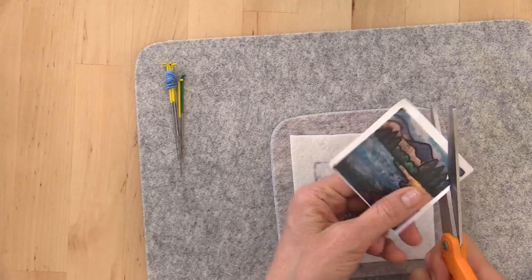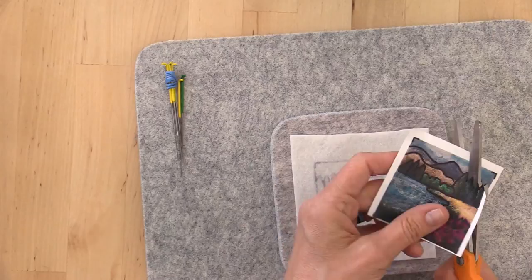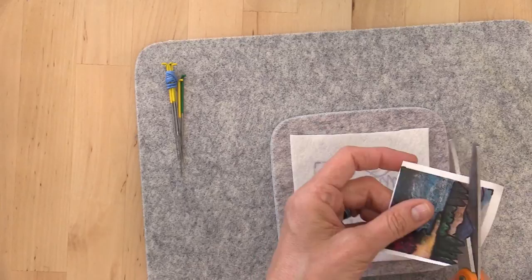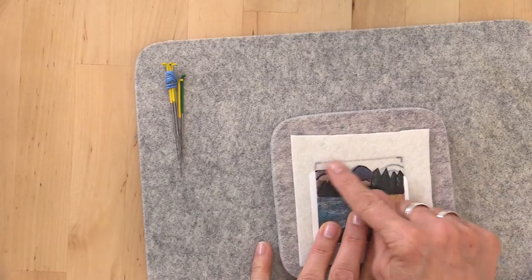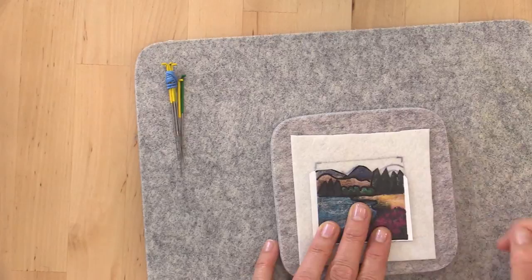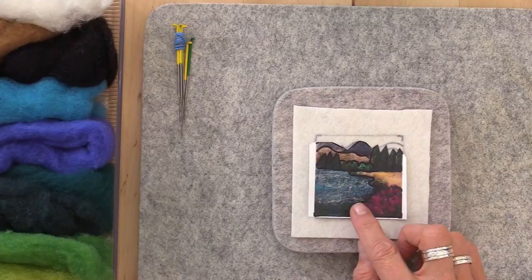And we'll use it like a reverse template. So this is just an alternate method of doing the iron-on transfer pen. So if you wanted, you could cut out the image, and right now we're about to start with the sky. We're going to fill in the sky, and you can use this as a barrier of where you're going to put your fiber.